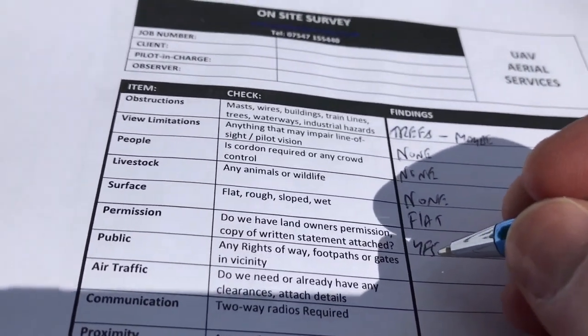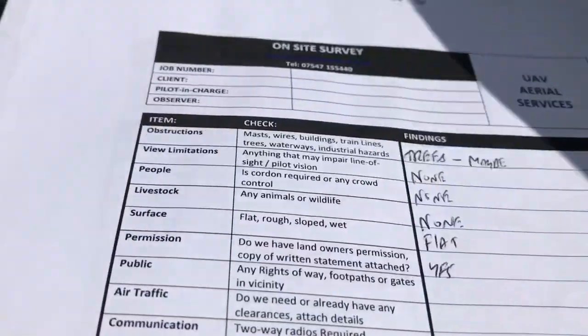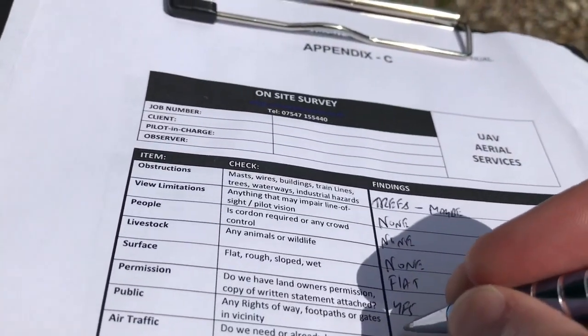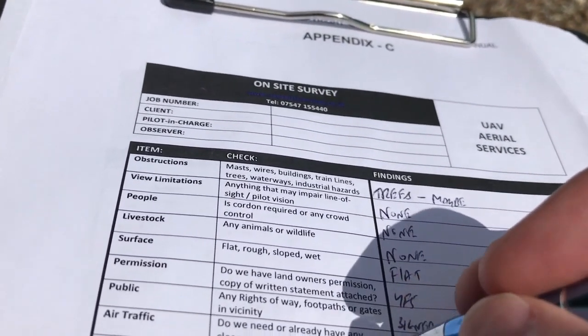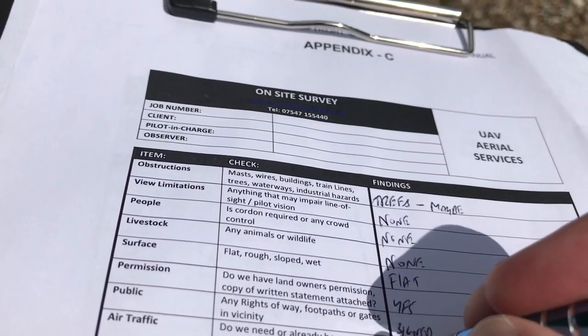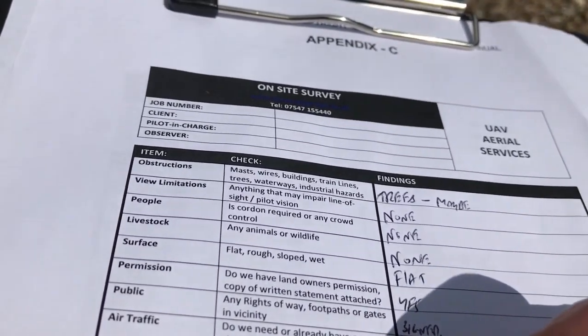Now, there is a public footpath at the very front of the property, but that is it. And we've signed that. I've dropped one of my yellow signs down already. So that's signed. Airway, no, there's no issues. Not applicable for two-way radios, don't need them.